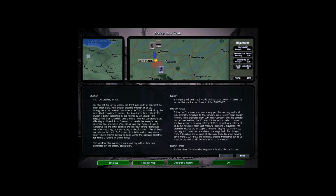The weather this morning is warm and dry, with a thick haze generated by the artillery preparation. Mission: B Company will clear Septvin no later than 1000 hours in order to secure the start line for Phase 2 of Operation Bluecoat. Friendly forces: B Company hasn't encountered any enemy yet this morning and is at 80% strength.